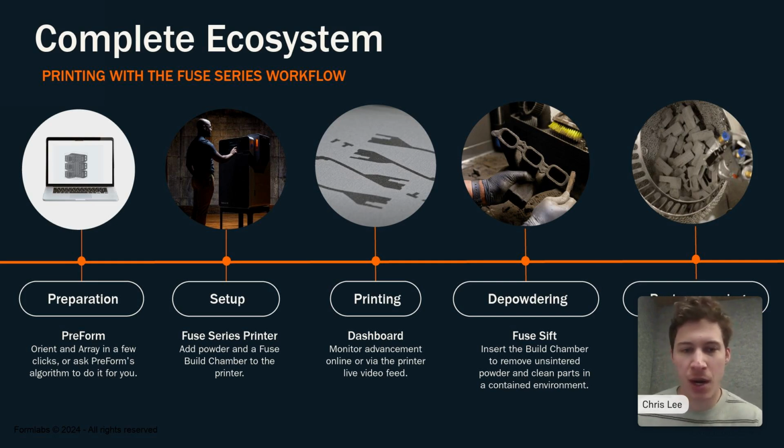With SLS, you are going to be nesting your parts in a 3D space, and we do have built-in packing algorithms to optimize the pack densities and utilization of material. So there is basically a one-click print where it will nest them, send it to the appropriate printer, and if your printer is primed, it will start right away.